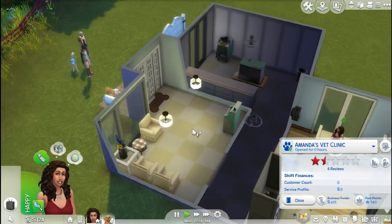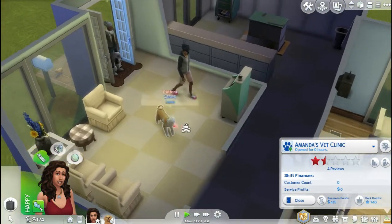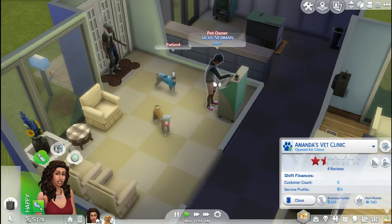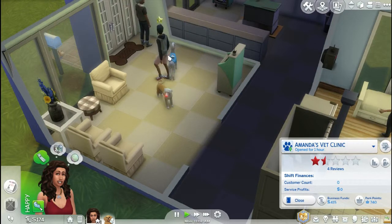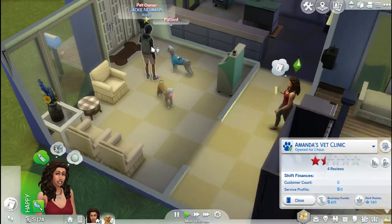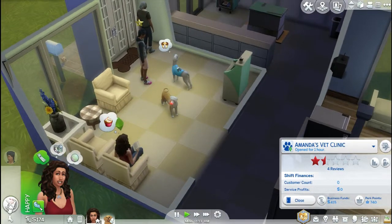Cool. Is the door open? It's not locked. Okay, they are coming in finally. Jackie actually came in first, so I am going to treat Stripe first. Or is his dog Chico? Probably Chico. Cool. Anyway, let's greet the patient.